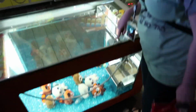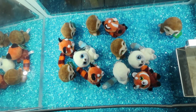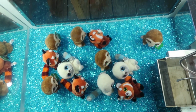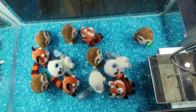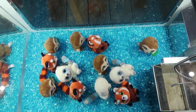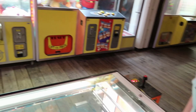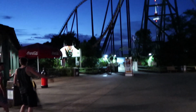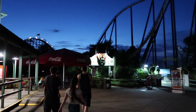On our way over, Crystal got distracted by a cute fox and what is that, a bear? Sloth. Sloth, okay. I think it's a sloth and a lemur, and either a fox or maybe a red panda style. Cute. So up ahead to the left of the Hurricane Harbor entrance is the Viper.